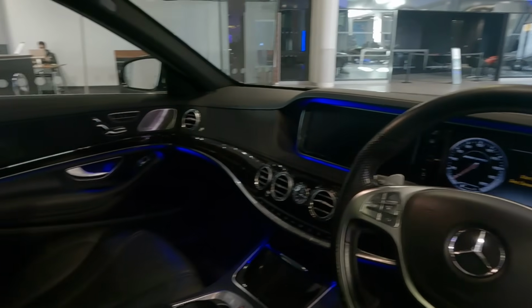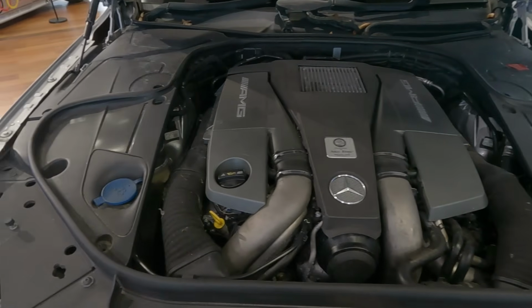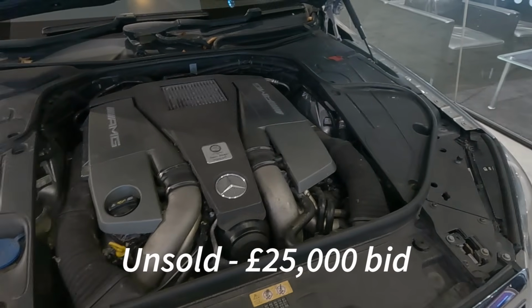This is guided at 33 to 36. I think that's a bit high. You can get them a bit less than that. This is the M157 bi-turbo V8 running this. I had this in another car, in my E63 5.5. It's an epic engine, very tunable.